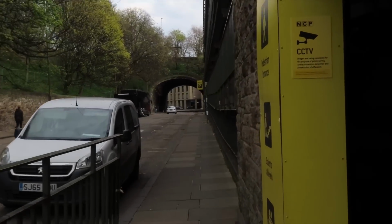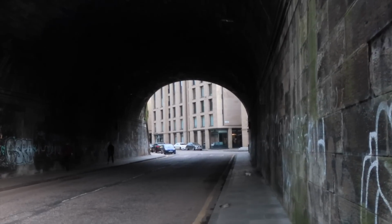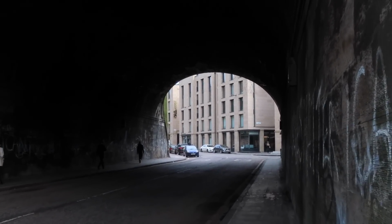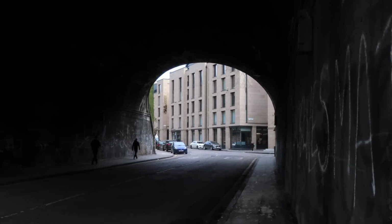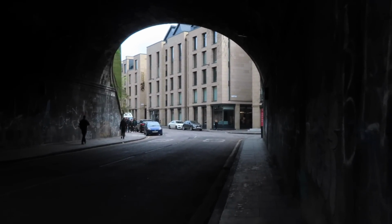We're heading to that bridge there, and once again, once we get to the bridge, all we're going to do is follow the road round. We're just going to follow it up here. It's a little bit windy today, I apologise about that. I hope you can still hear me.